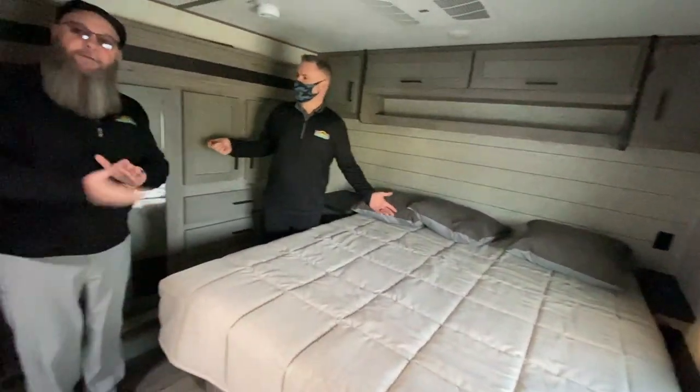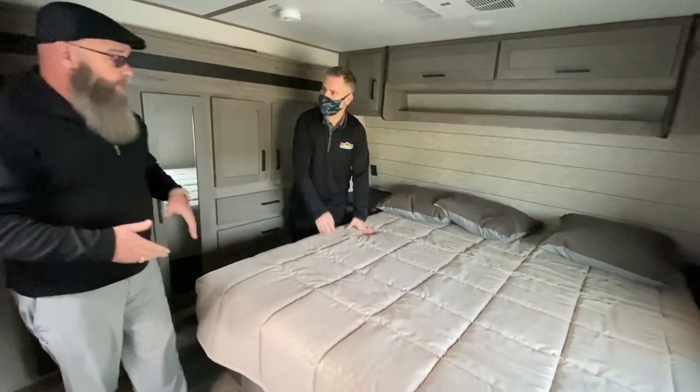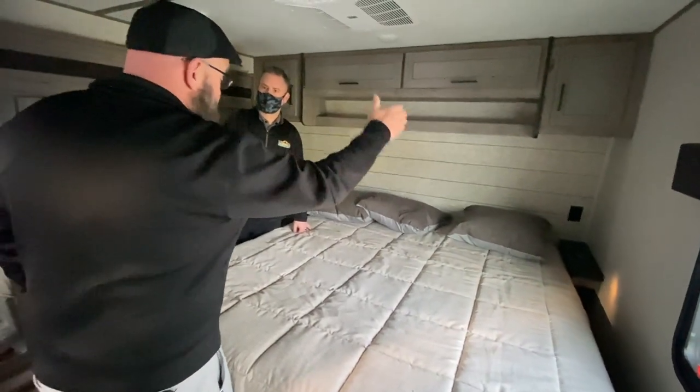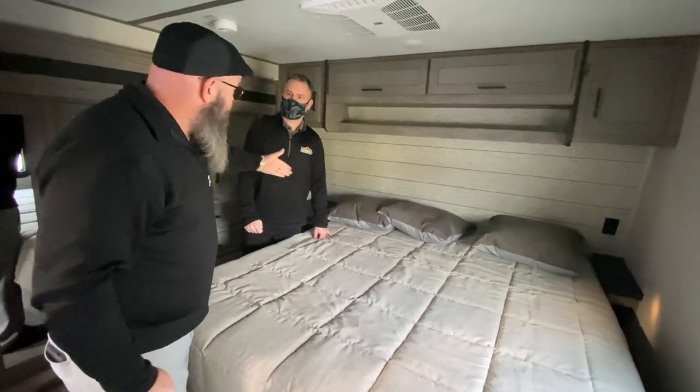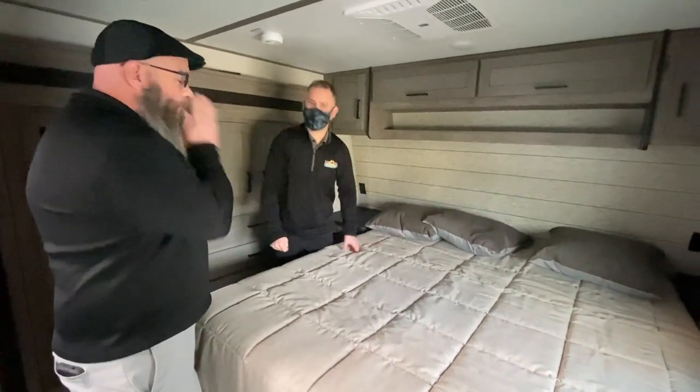So we have a ton of room in here. King-size bed. Storage underneath that lifts up. Wireless charging station on that side of the bed. Plenty of room over here to put your CPAP machine.